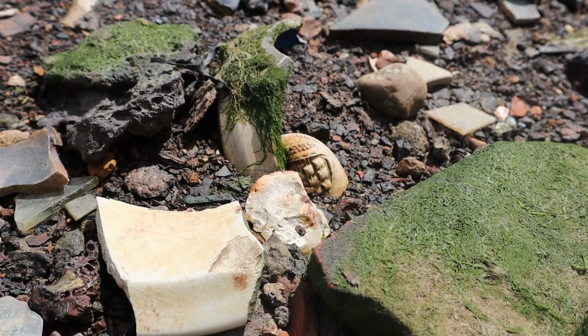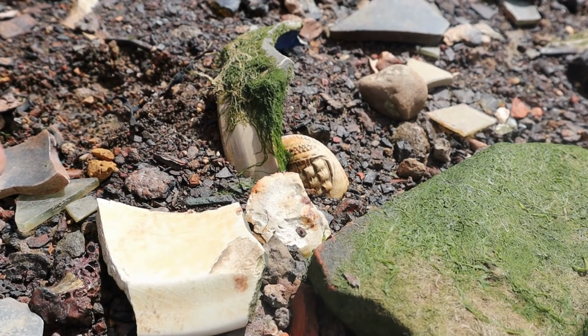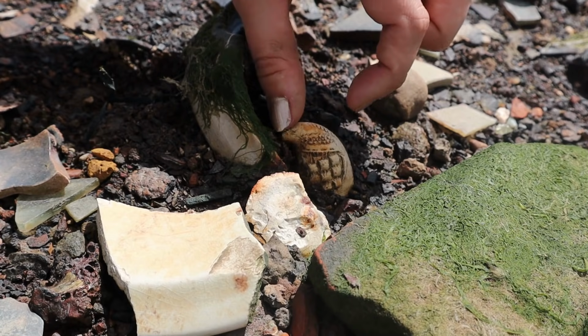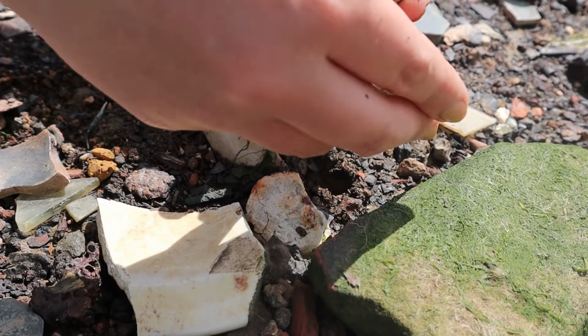Okay, can you see it? Oh, I don't have my tool. There's also some lovely noise going on. Okay. Oh no, it's fine, it just popped out. Is it? Oh my goodness. Oh, yes.